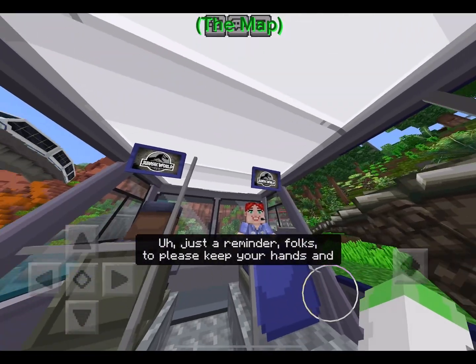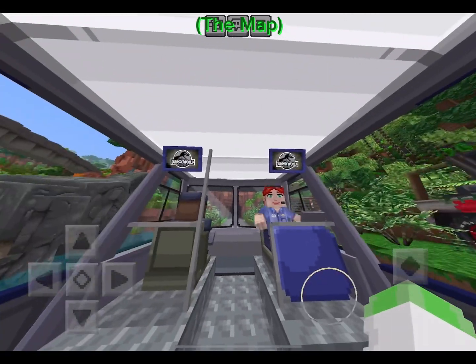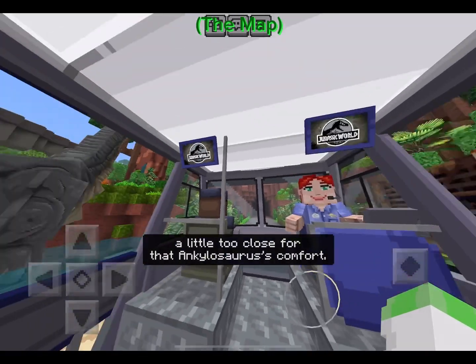Just a reminder, folks, to please keep your hands and feet inside the vehicle at all times. Whew. Don't worry, everything is fine. Seems we got a little too close for that ankylosaurus's comfort.